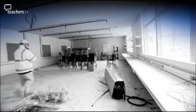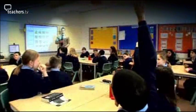It took 2 years to build. It cost £60 million. It's the most modern school in the country. A flagship for Building Schools for the Future. It's the HLC, the Hadley Learning Community.